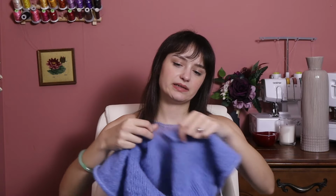I don't know, makes you sound kind of dumb, but I just forgot about it. It's been a while. But yeah, you're working the raglan increases for a long while. You're also increasing every other right side round, because obviously you're working back and forth flat for a while. You're increasing for the V-neck here.